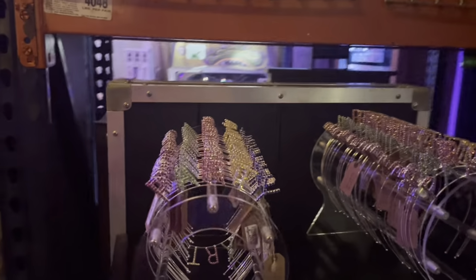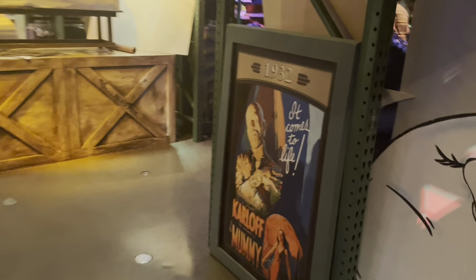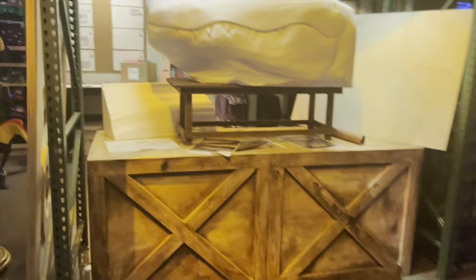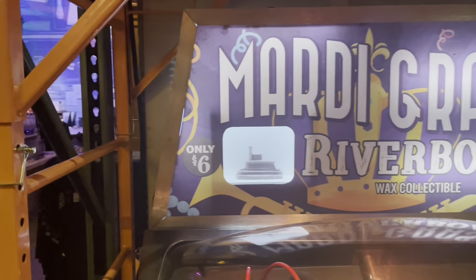If you want more intricate beads than what they will pass out for free, you can get them here. A Mardi Gras spirit jersey. Some tiara type headwear and earrings. Got more concept art over here. And you have crazy children. There's the mummy, Boris Karloff. There's King Gator, concept art for his head. Some more headgear here. Here's a wax riverboat. Again, it presses it, creates it right in front of you, only $6.